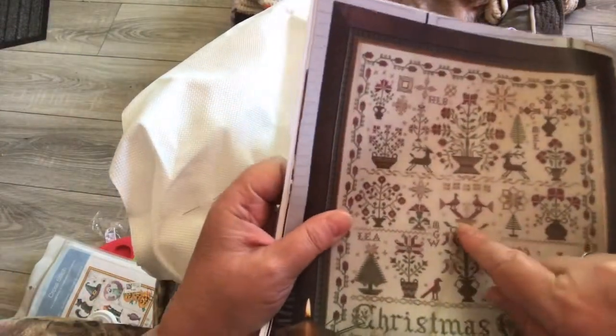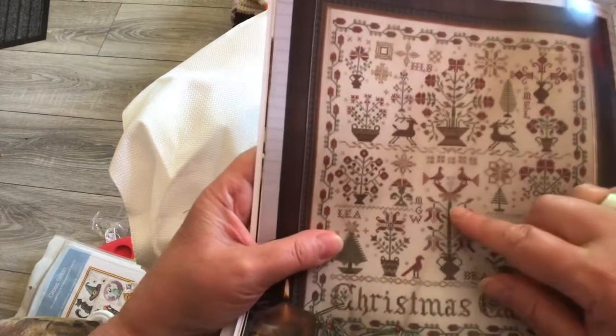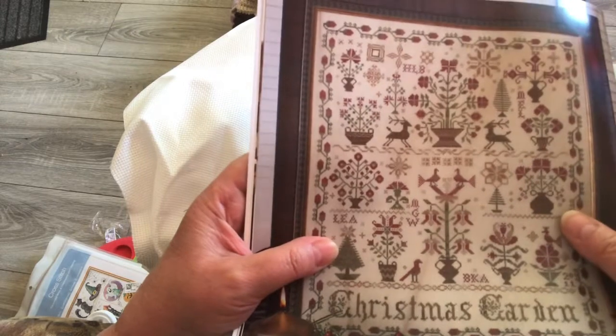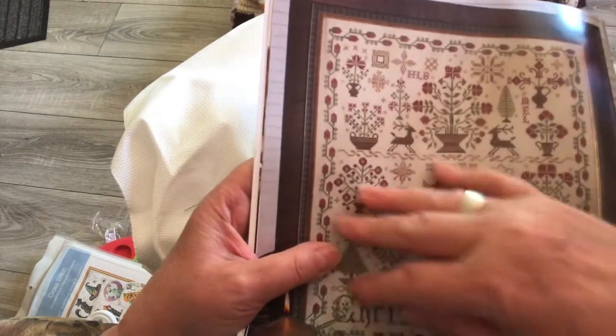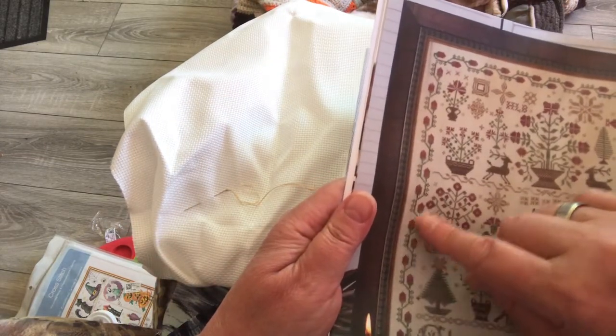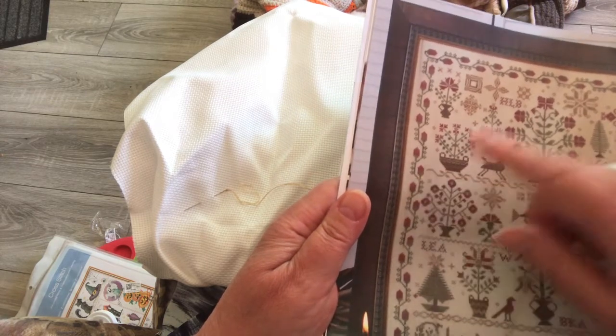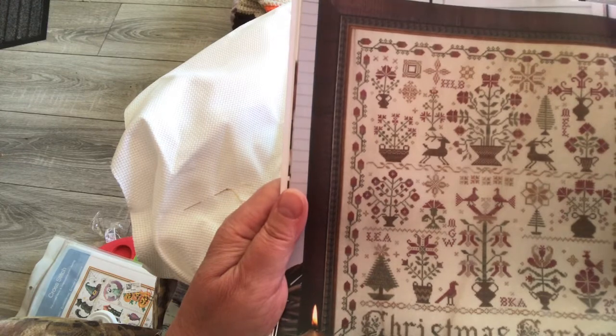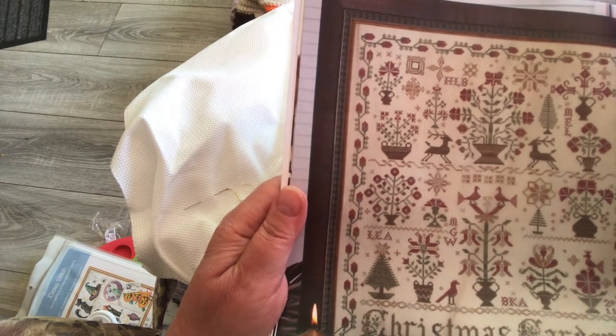Okay, so that's a good start on this. Let me get the book here and I'll show you where I am. So this is where I am, right here. I don't know if I'll work on this green. I can see this going really fast because it is a sampler. There's a lot of open space and I'm only working with 4 colors. This one I can see is going to be a little more difficult because of the, I don't know if they're strawberries or holly berries, something like that. So we'll see how they go.